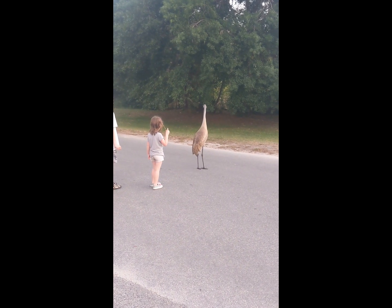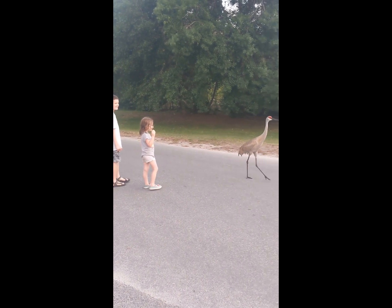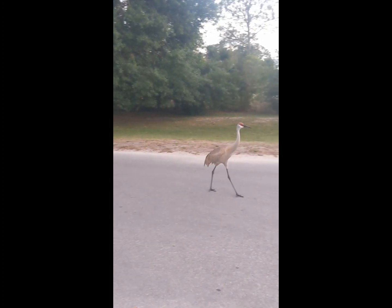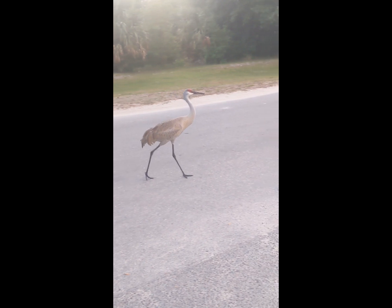Big tall birds. Look how it's taller than Bethany. Long legs. Not real shy.